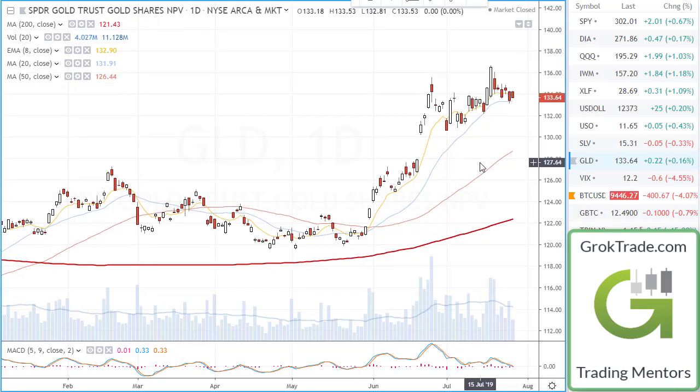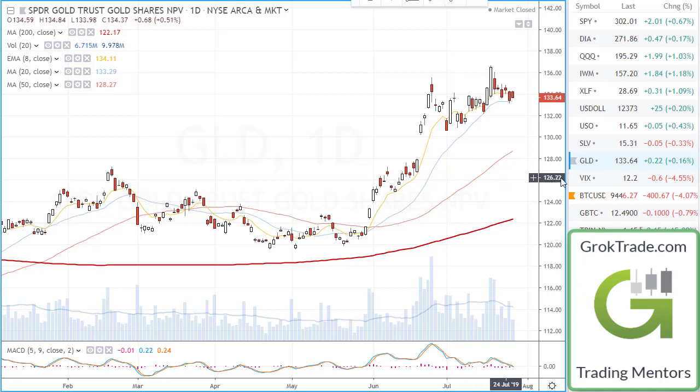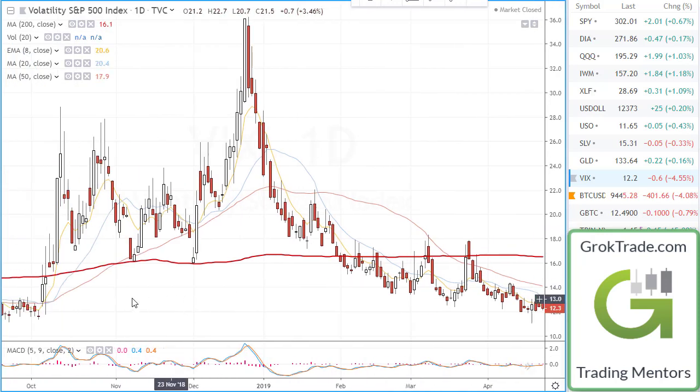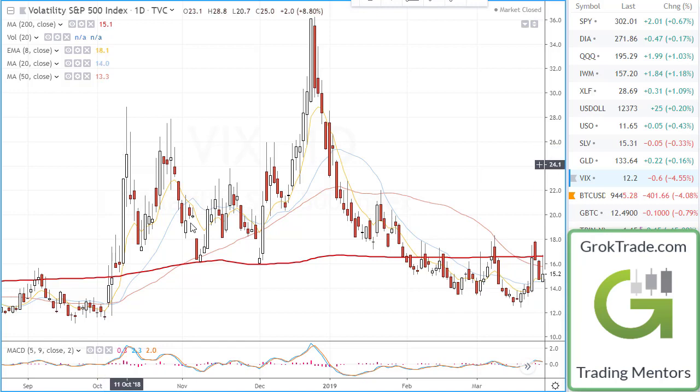It looks like I'm technically more bullish on silver than I am on gold at this moment, but both of them look really strong. VIX is just dropping. We're at an area of support here. This 12, we're right at it. Every time we get to this 12, we rally higher.